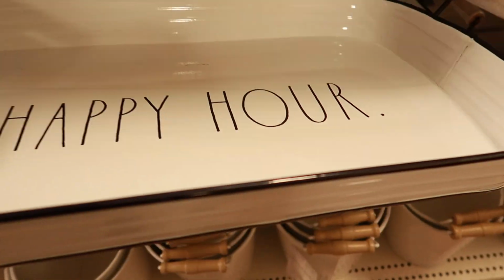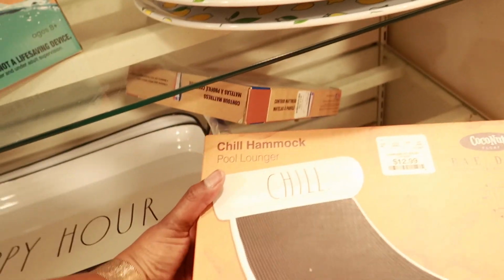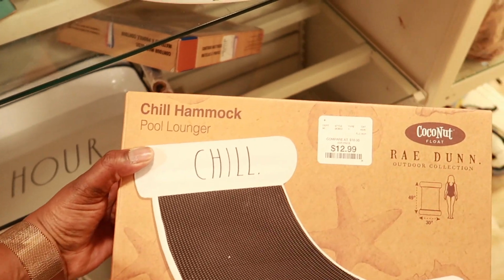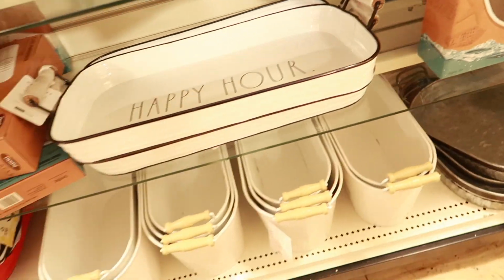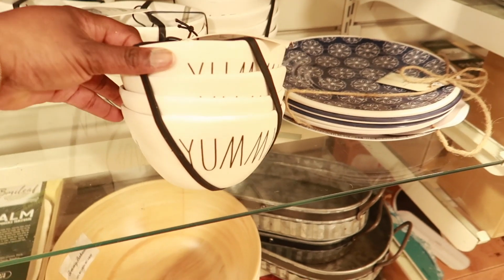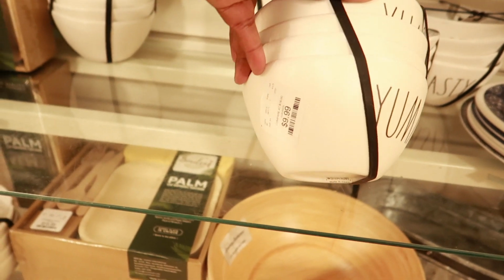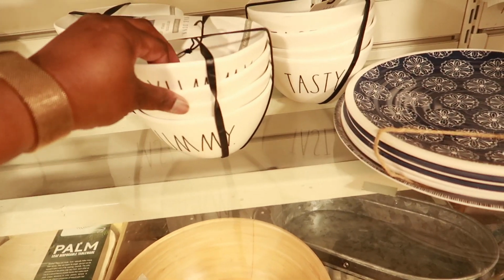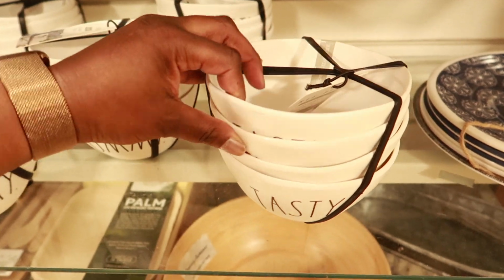$14.99. I think I also saw that. Oh, that's cute. Chill. It's a pool lounger. $12.99. Then they have these yummy bowls. A lot of these, they're $9.99. They also have tasty, $9.99.